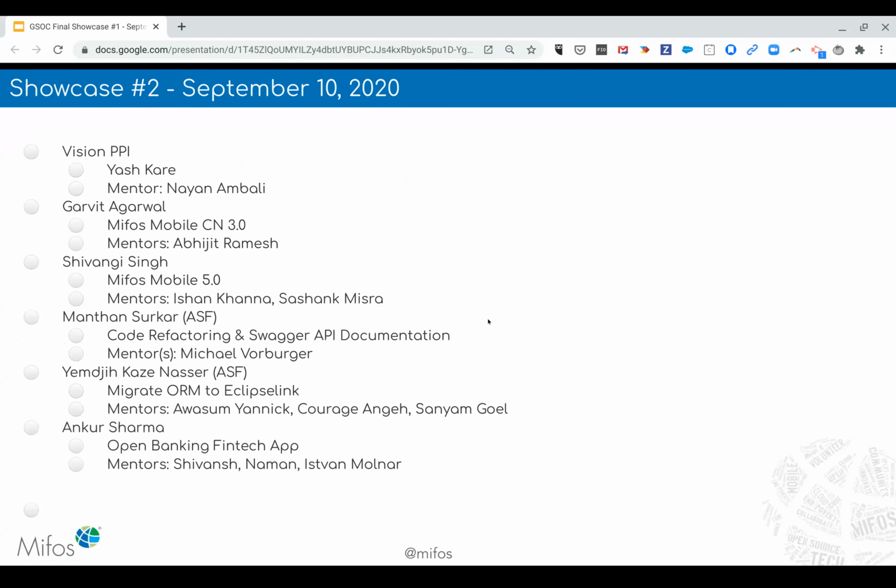For our showcase coming up on Thursday of this week, we're going to have Yash demo the computer vision PPI application that he's built and the machine learning model that he's been training to detect images in generating the PPI survey just from taking a photo. Then Garvit is going to go through the extensive work he's done on the latest iteration of our mobile banking app on top of Fineract CN. Shivangi is going to do the same on Mifos Mobile, our mobile banking app on top of Fineract 1.x.